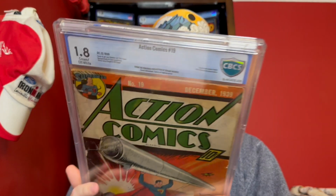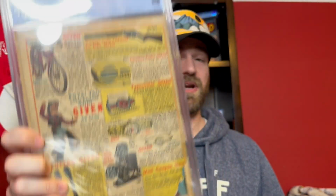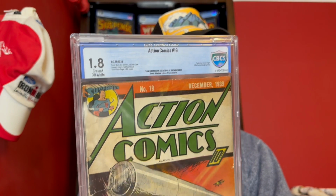And so to have this, it might not get a 1.8, I think it'll be close, but I'm 100% getting this regraded by CGC. Say I get a 1 or a 1.5, it doesn't matter. I'm so far ahead on this book because in that emotional auction state, people see this CBCS book and think, I don't want it.